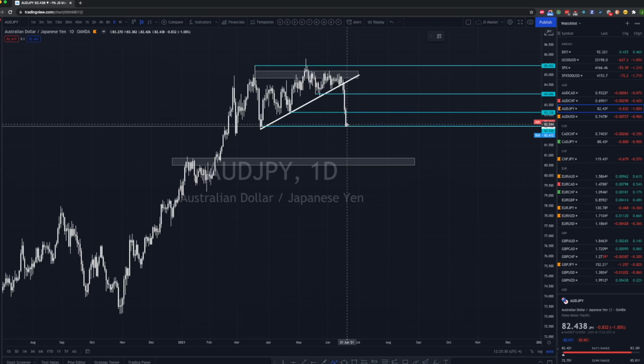If we have a pullback from where price is now, then maybe this level here is a nice trading level for me. If price continues to push lower, then one of these two levels will be of interest to me.